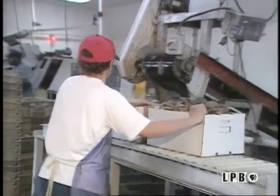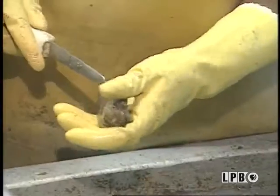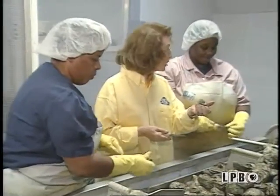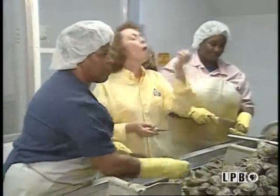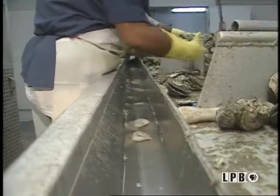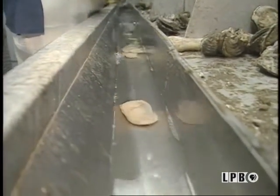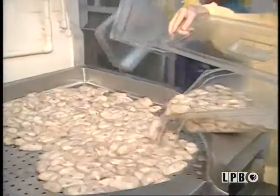Cook oysters thoroughly. Steam them until the shells open and then continue cooking for 9 more minutes. Do not eat those shellfish that do not open during cooking. Fry shucked oysters in oil at least 10 minutes at 375 degrees. Eat oysters right after you cook them and always refrigerate leftovers.